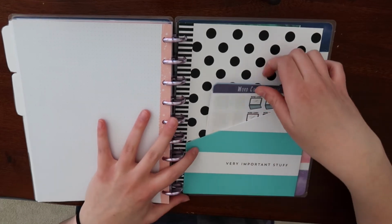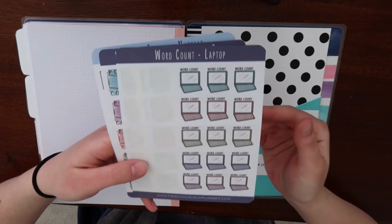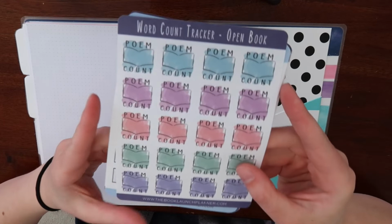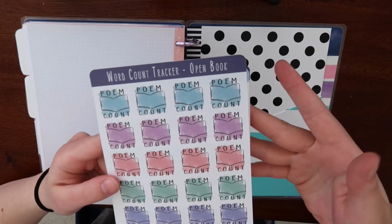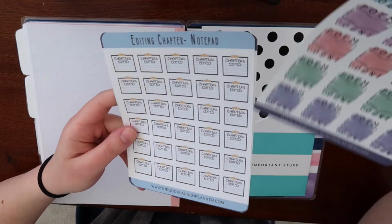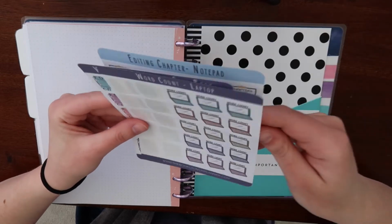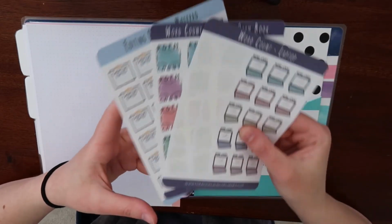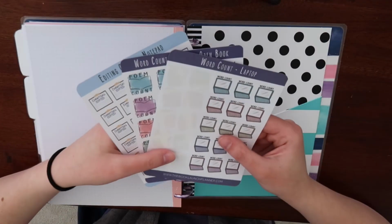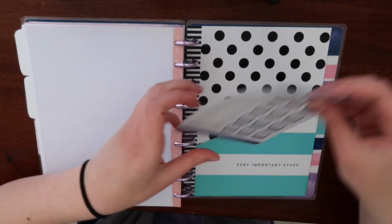But then back here, I actually have these cute stickers that I got from the book launch planner. Mandy Lynn sells these. These are word count laptop stickers. These are poem count stickers. So if you write 2 poems a week, you can fill in that you wrote 2 or whatever. And these are chapters edited stickers. So these are just really cute writing stickers that I might use to track progress. I might make a progress tracker sheet in here, or I might track it in my actual planner. I'm not really sure, but for now I'm keeping them in here.